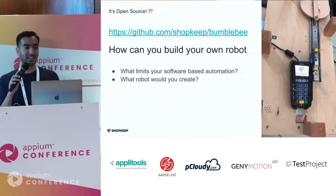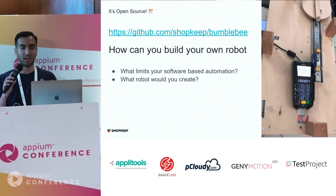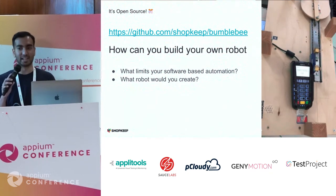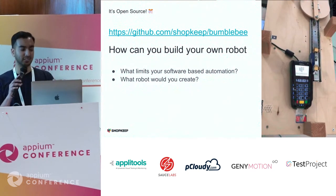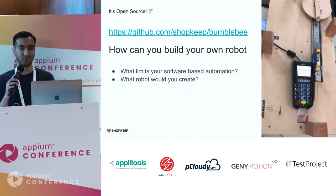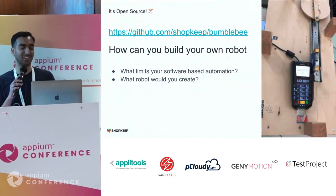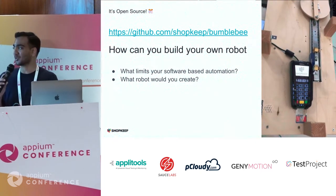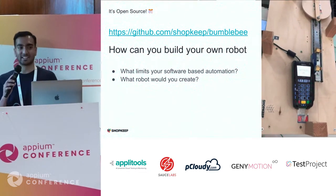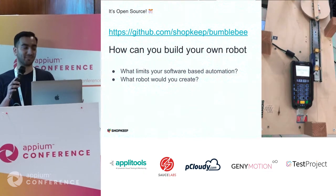So you guys should think about what limits your software-based automation. So for us, it was actually using a card reader and seeing what a merchant actually feels when they swipe a card. So we actually didn't know what our users were doing all the time. We weren't testing like our users would. We were thinking that we were, but we actually weren't. But now we have the robot, we can actually test like we are a user. And I want you to think about what robot you can create to actually integrate with Appium.